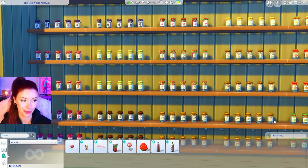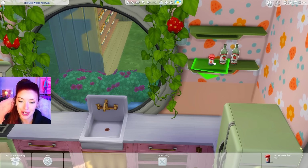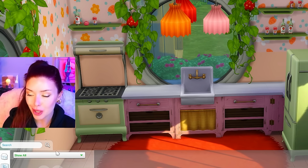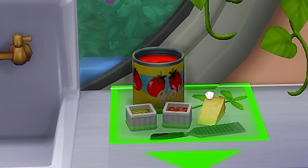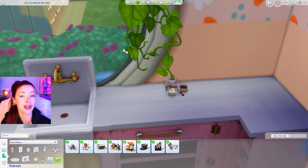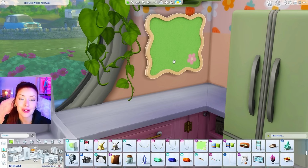I feel like I'm actually at the grocery store. Ooh, okay. These just make for such cute clutter items with their little bow on them. Didn't we get a jam item with Home Chef Hustle? Oh, that's tomatoes. Those are probably raspberries, but you know what? We'll make the exception. I'm gonna add this item here from the Pastel Pop kit.